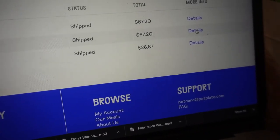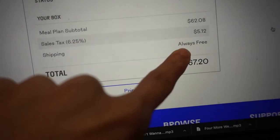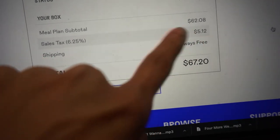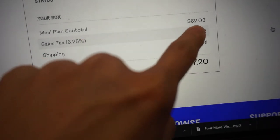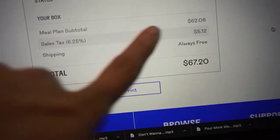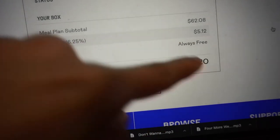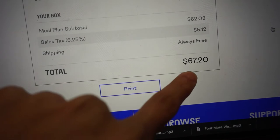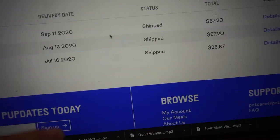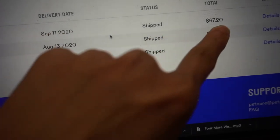You'll see that now I'm paying full price. The shipping's still free. The taxes did go up, as you can see. It's $5.12, and now I'm paying $62.08. The meals are $62.08 plus the sales tax, and it comes out to $67.20. And that will be monthly. It's a monthly charge that they charge you. And see, this is already my third package.